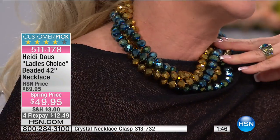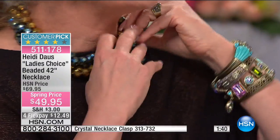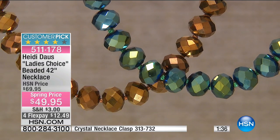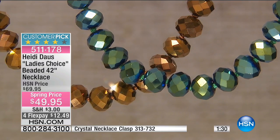Now that's the gold. Who would think that with the jet? I know. Or with the Aurora Borealis jet, it looks fantastic. Doesn't it? And then when you see it back with the hematite, you put all three of these metallics together, the gold, the hematite, and the bronze. I'm gonna do that. Look how pretty that is.